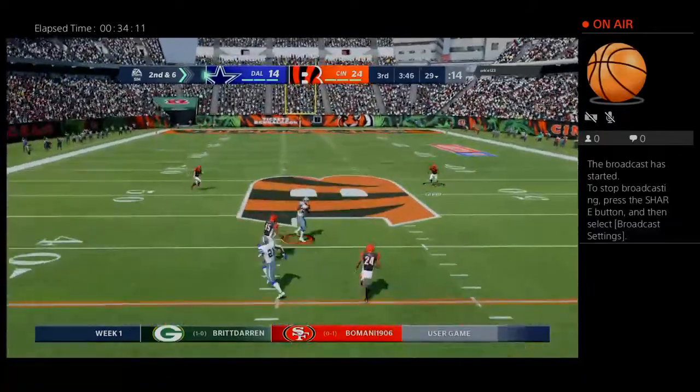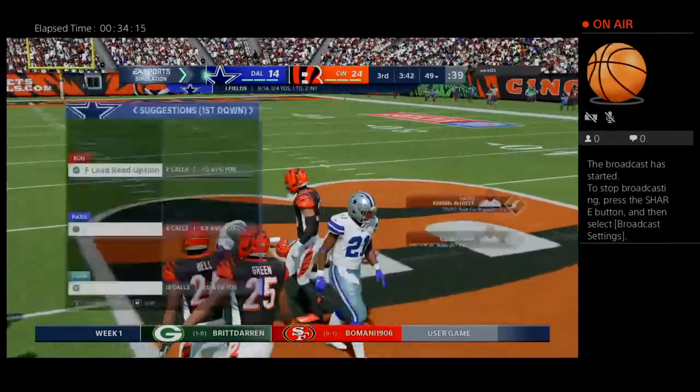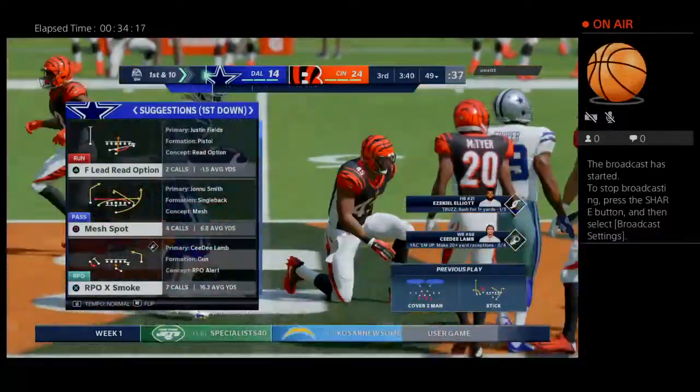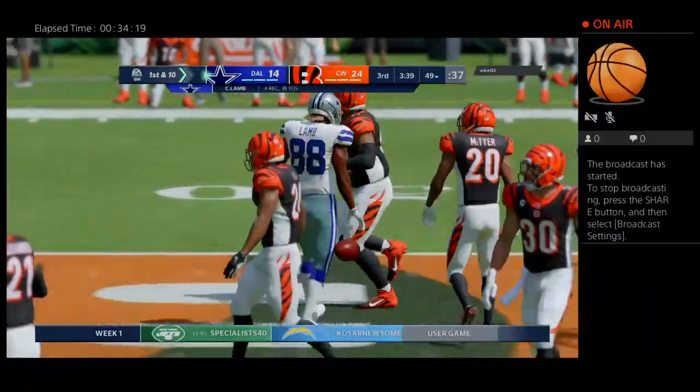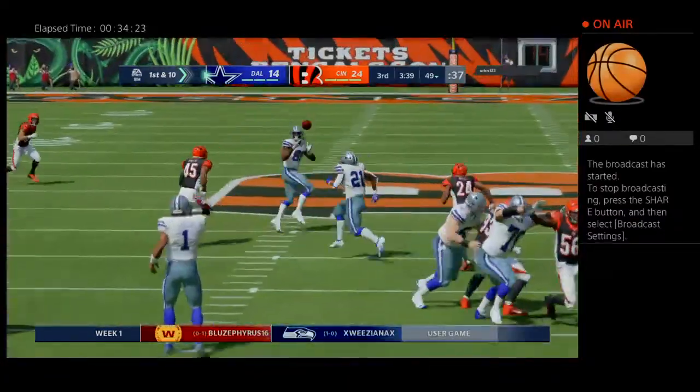From the shotgun, he'll look to throw. Able to hit his target, Lamb. And they nearly get this all the way to midfield. Mark him down at the 49. That one a gain of 20 and a first down. A Cowboy first down.